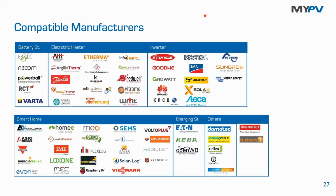And now there's the MyPV philosophy to be open for third-party controls. And this is really a successful history already. From the moment where we started with AC ELWA E, we were open for the control by others. And this means that we are even providing people with our communication description. For example, if a smart home system wants to include our product into their control, MyPV is giving the communication protocol. No problem from our side. All right.